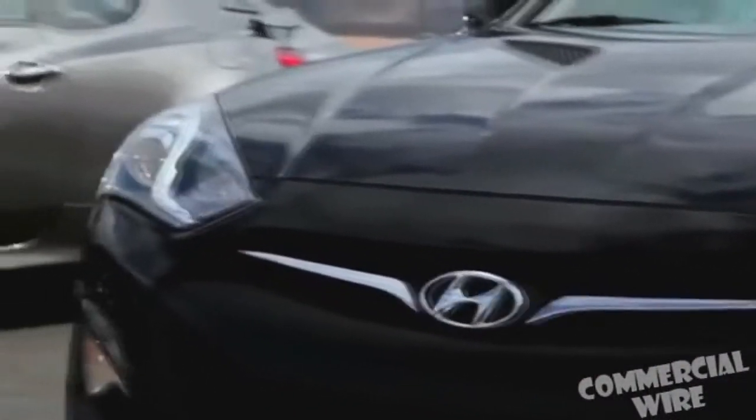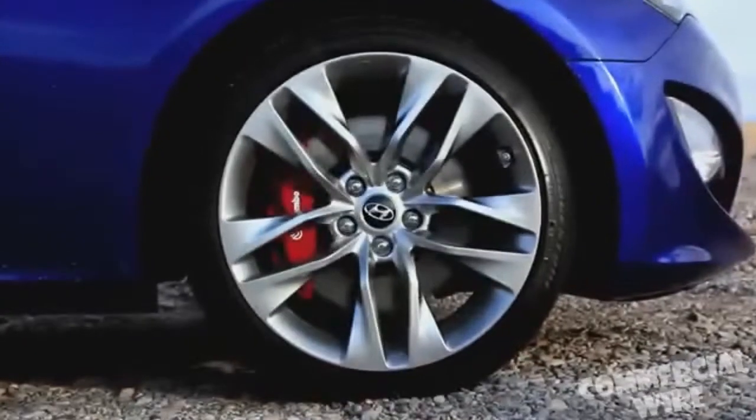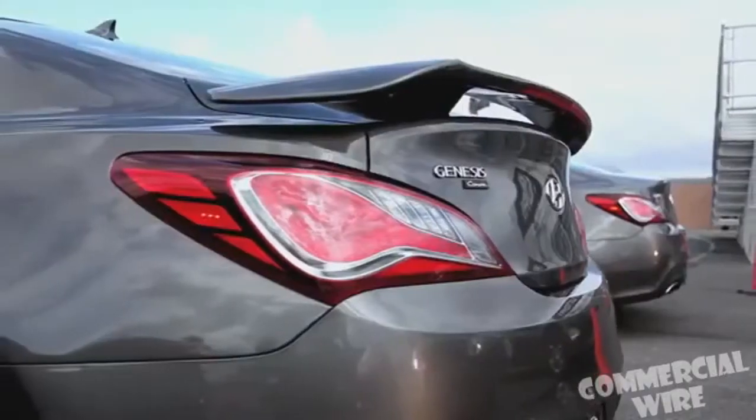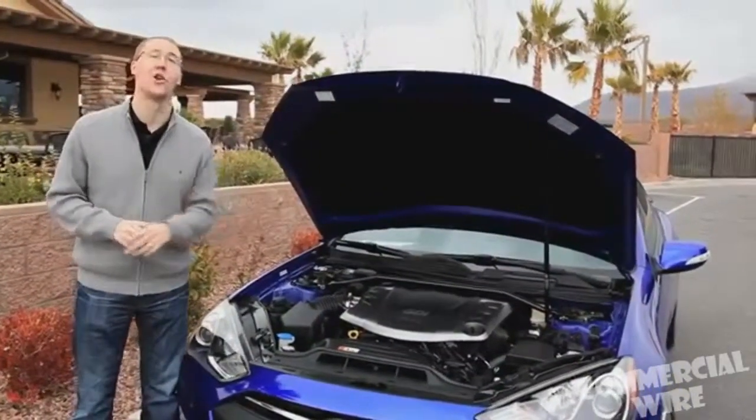The car has these new headlight designs, a much more aggressive hood, some new 18-inch wheels, and these beautiful 19-inch wheels seen here, and you even get some LED taillights. But all that is just a hint as to what's under the hood.